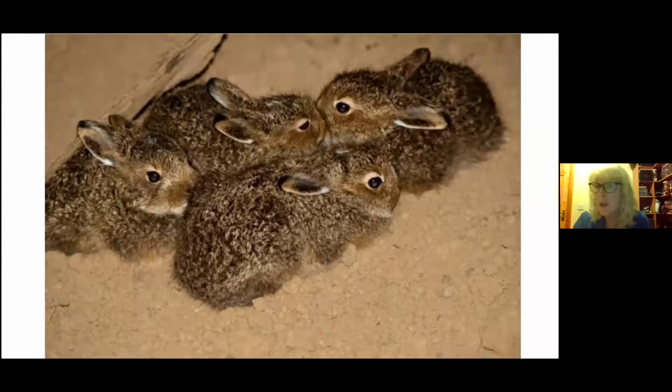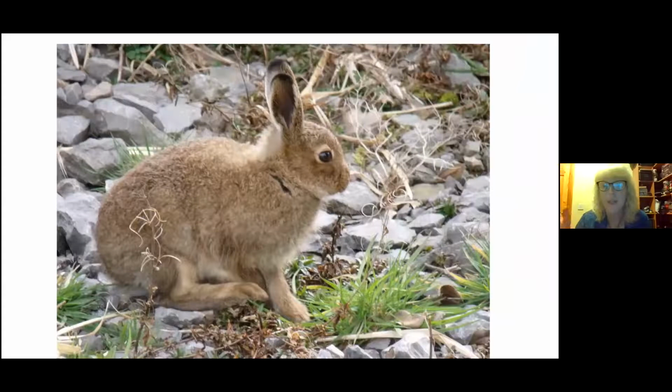This isn't one of my photos. A friend, Kieran Davis, took this. I had cleared the land for planting the potatoes and I'd left the spade in the field. I went down to collect the spade and found these 4 leverets waiting for the hare to come and feed them in the middle of the night. So it was a lovely picture. But I have a lot of hares.